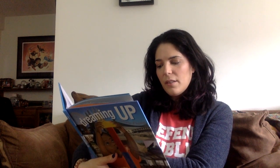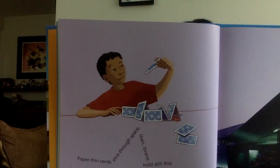Paper-thin cards slice through space. Lean, brace, hold still this moment of balance.